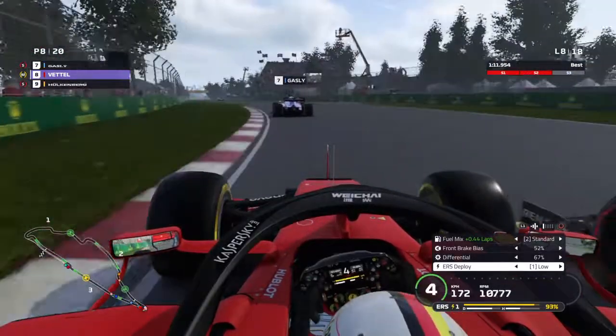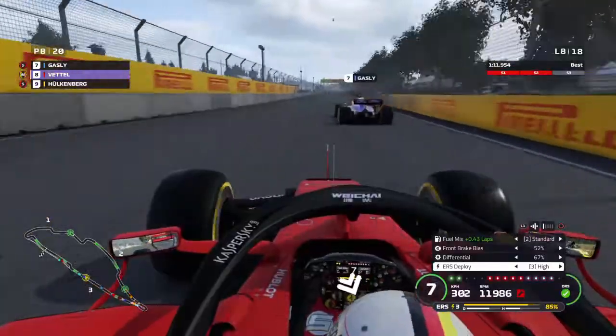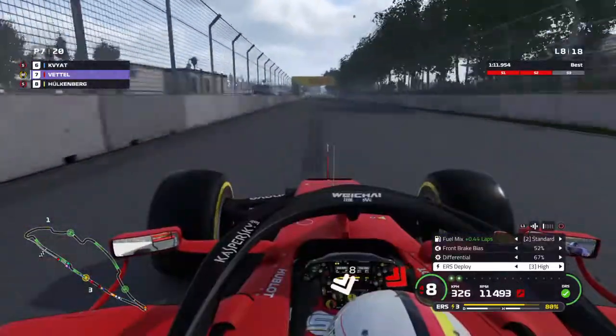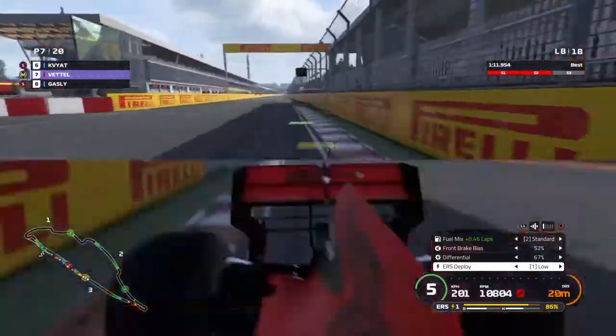Late movers. He doesn't leave us much room, but we force our way through on the outside. Charles Leclerc and Valtteri Bottas are both into the pits. It'd be interesting to see where they both come out. We're going to go to the outside of Gasly, almost three wide for a second, into the final corner now. We turn him a little bit early so we can make the corner with our damage.